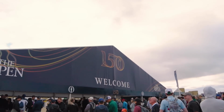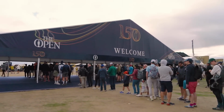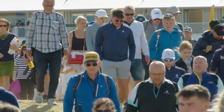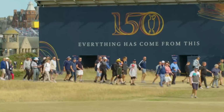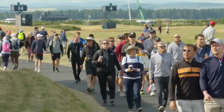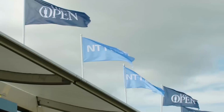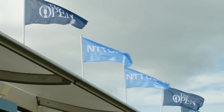Well, earlier I had a chance to catch a glimpse of those fans streaming into the event, and I have to say we're so excited to be here at the Open. They were from all over. I spoke to people who have come all the way from America, but also from Australia, from South Africa. They felt really privileged to have the opportunity to once again experience live golf, and not only live golf, this very special 150th Open at St. Andrews, that birthplace of golf. So a lot of very, very happy fans.